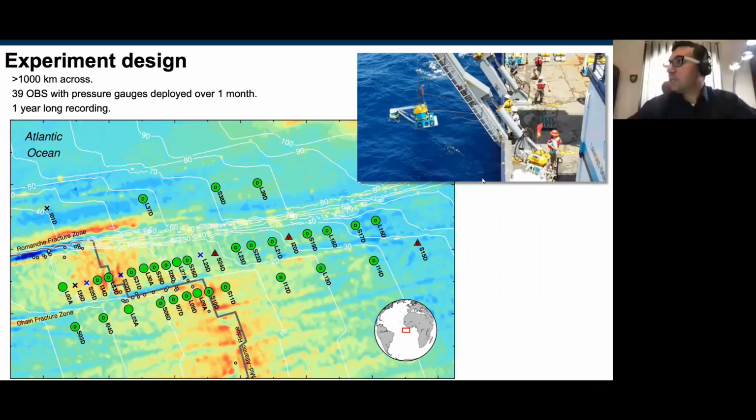As you can see in this figure on top here, the seismometer is in this green bubble over there. The instrument is very similar to the ones used on land, but it is enclosed in a sphere. It has to withstand the high pressures of the ocean. The ocean in this area is about 5,000 to 6,000 meters deep. So the pressure from the water is enormous. So the instrument has to be sealed, watertight, and withstand these conditions.